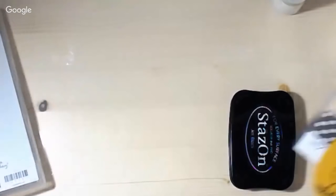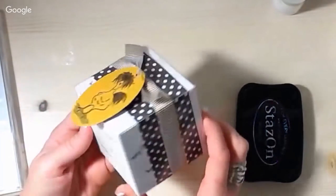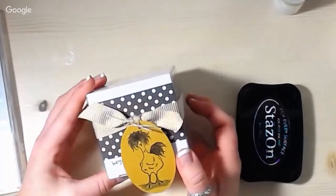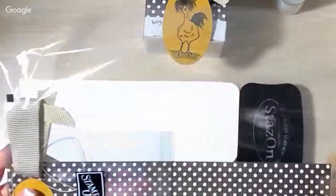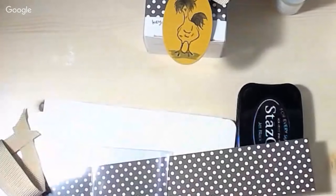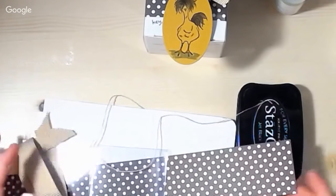So today we're making this little box, and this project all went out to my team members that paid the $5 to be part of this. And so here is how their goodies came in this bag, and everything's pre-cut and ready for them to create along with me. So all they needed was the stamp set.